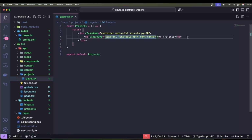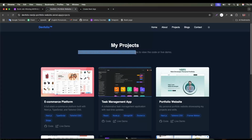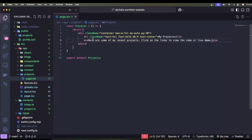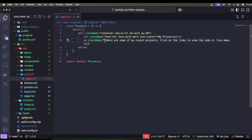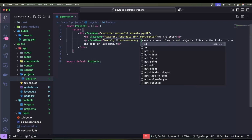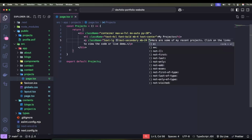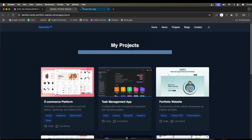And after then we need to have some paragraph, so that's why we'll have a paragraph, and this paragraph will be something like this. Let me copy this and keep it here. We'll have to define some styling on this paragraph, so className, and here we'll have text-lg, and then we can have text-secondary. Finally we'll have margin bottom 24, and text will be center. Okay, so you can see this is perfect right now.